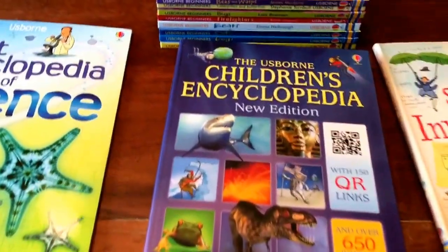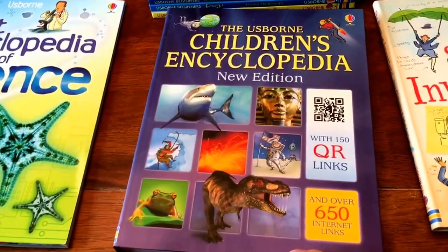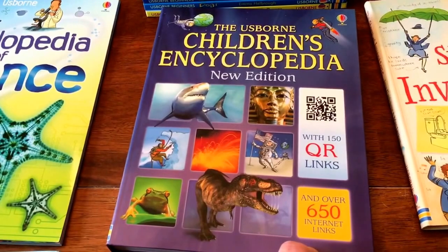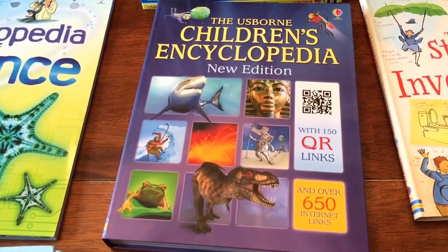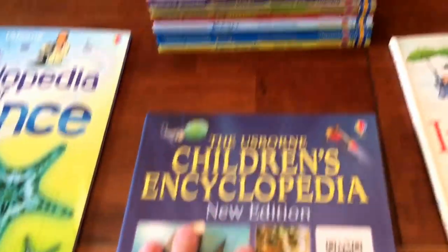Then we have our children's encyclopedia. This has so much information in it, and it also has internet links that you can also use. But I mean, just look at those pictures. They are fantastic. Very cool book. Highly recommend this one.